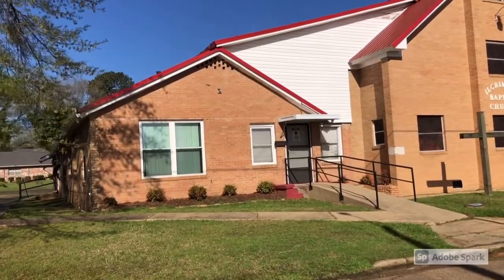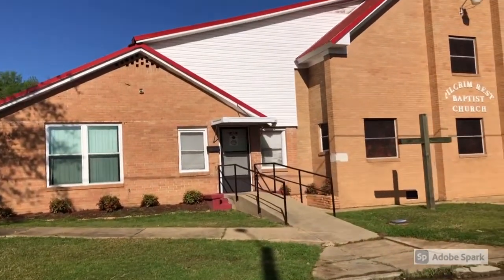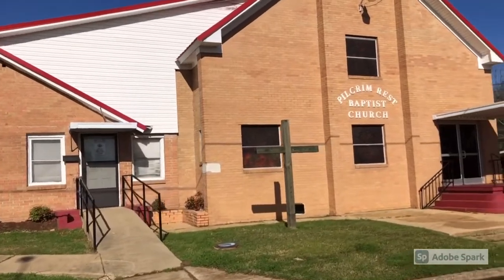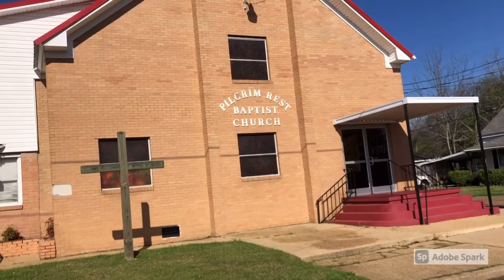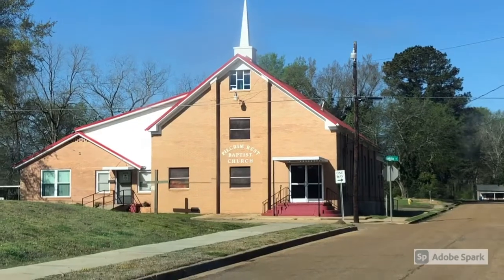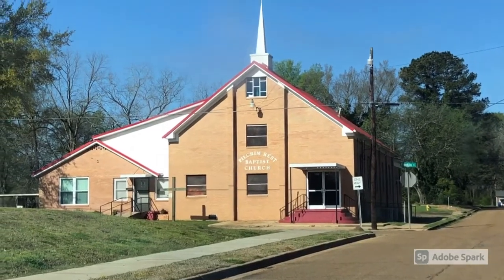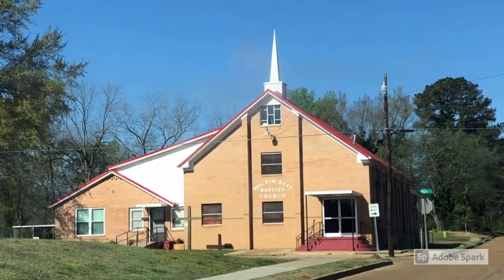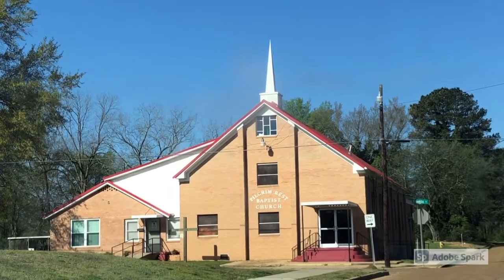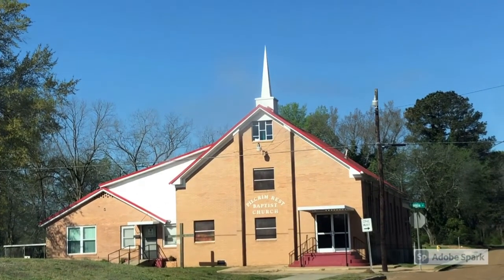This is Pilgrim Rest Missionary Baptist Church, located on the corner of North Franklin Street and Dr. R.E. Woodruff Street. This church was formed and built after a tornado damaged First Missionary Baptist Church, located on Matuba Street. Mr. Ralph Bradley donated the lumber and materials for the building and is listed as an honorary deacon. His name is also listed on the cornerstone of the church.